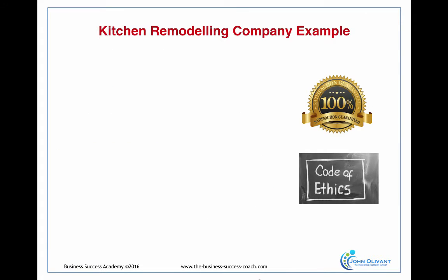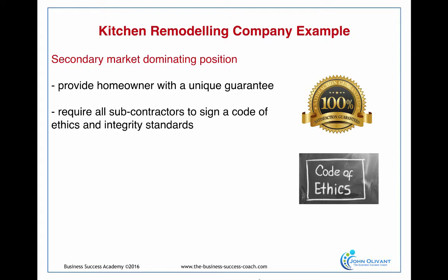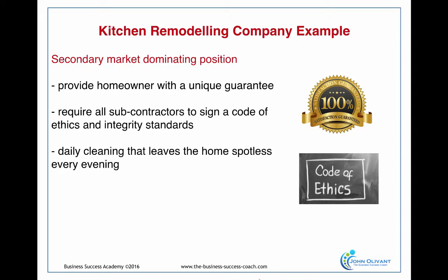In this case, the secondary market dominating position could include providing the homeowner with a unique guarantee which could cover issues that hit the hot buttons of the homeowner, like an on-time guarantee or a money-back guarantee for shoddy workmanship. They could require all subcontractors to sign a code of ethics and integrity standards. They could provide daily cleaning services that leaves a home spotless every evening.